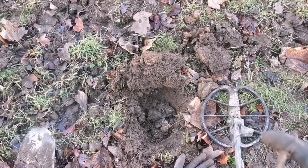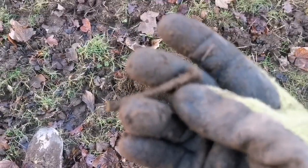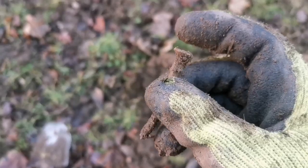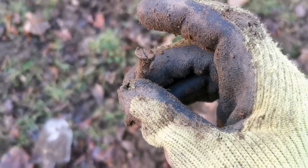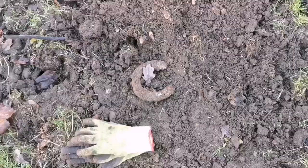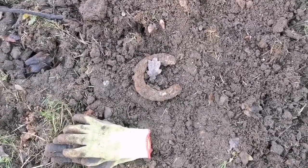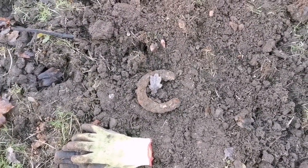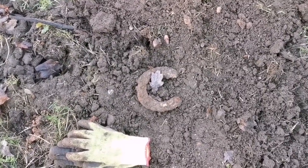So we found a silver badge, really beautiful thing, and I've got a screw. I've been screwed. I got a horseshoe, which I think is lucky. Maybe the next thing will be a silver badge, or even better, a gold coin.